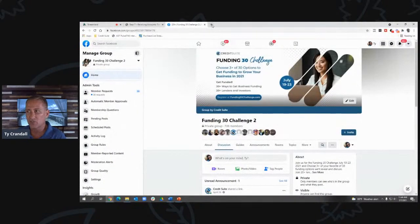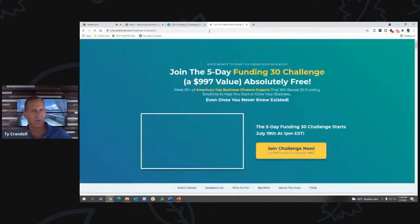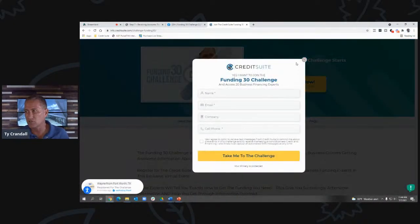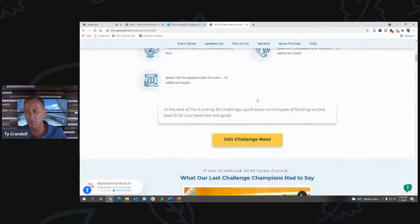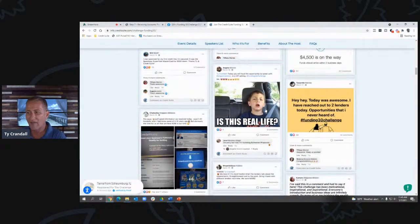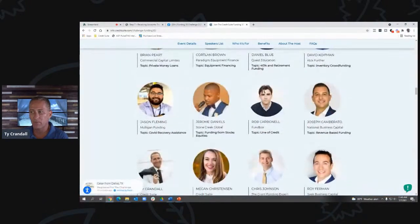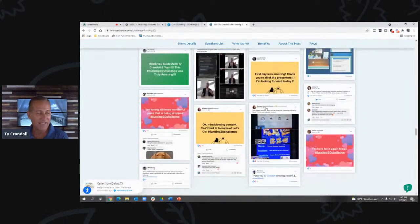When you go to funding30challenge.com, you can get in for free. Now, don't get me wrong, there is an option where you can spend like $95 to get the recordings and backstage access. It's pretty cool, but if you don't want that, you don't need it. You fill out this simple form right here, just some basic information, and then you go to a point where you can join the actual action. Keep in mind, you're going to see testimonials all over here. You're going to see real results from our March funding challenge where everybody got all kinds of actual approvals. You'll see a lot of the people that are going to be speaking at the event on our main page as well, and again, a ton of actual approvals.